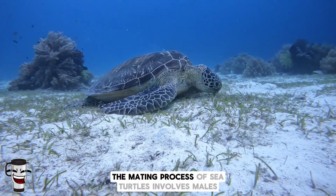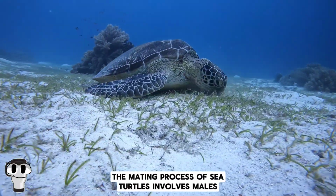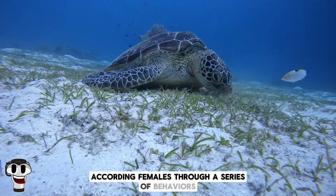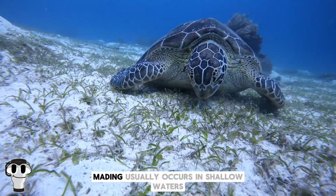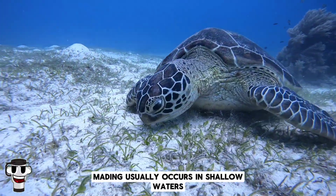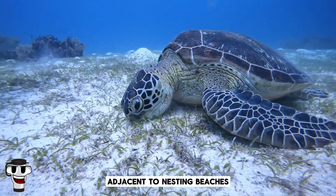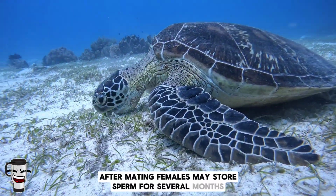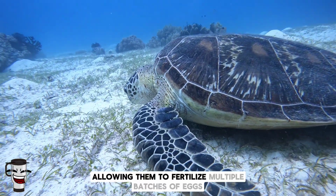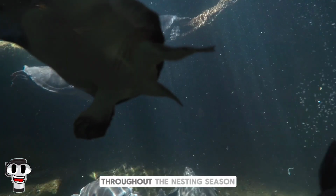The mating process of sea turtles involves males courting females through a series of behaviors, including nuzzling and biting. Mating usually occurs in shallow waters adjacent to nesting beaches. After mating, females may store sperm for several months, allowing them to fertilize multiple batches of eggs throughout the nesting season.